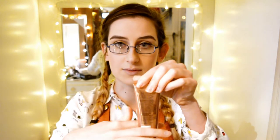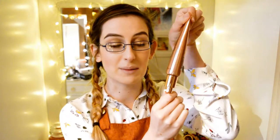You know what, I'm just gonna swatch both just to see if they are exactly the same. I love the fact that this is a pump and it's a squeezy tube as well, so you can squeeze all of the stuff down to here and then squeeze it out with the pump. I think that's a very, very clever idea.